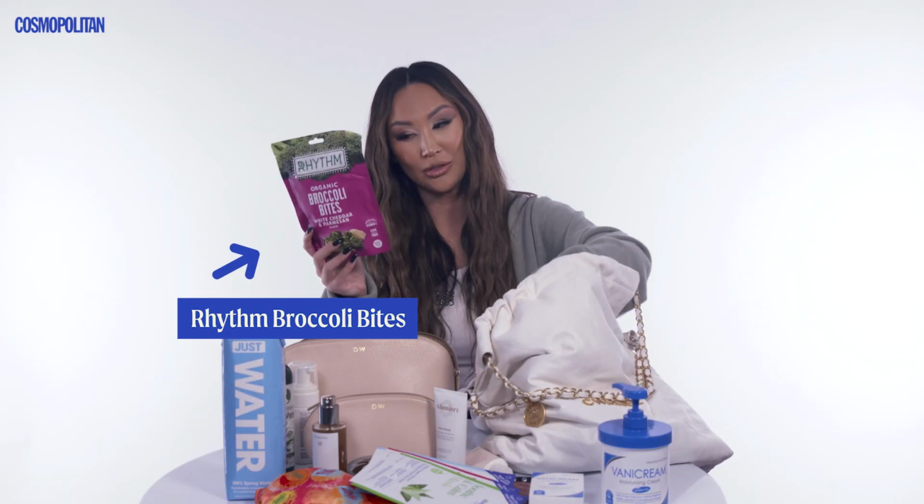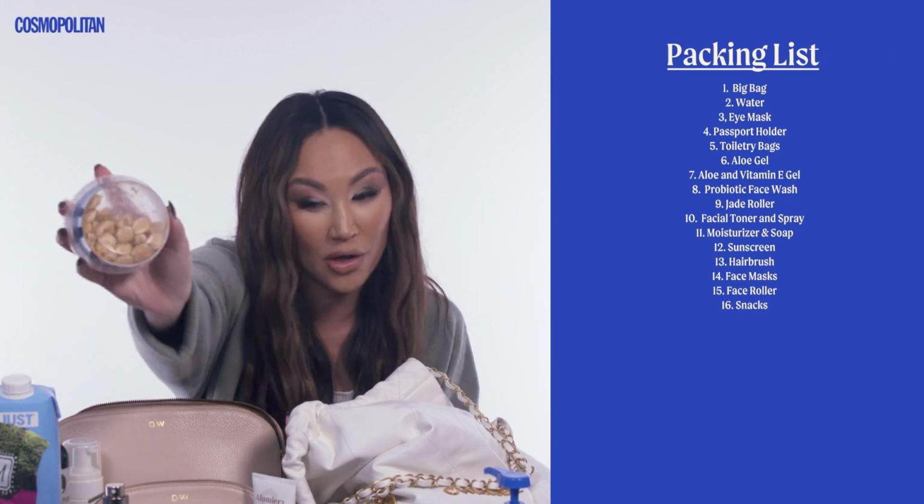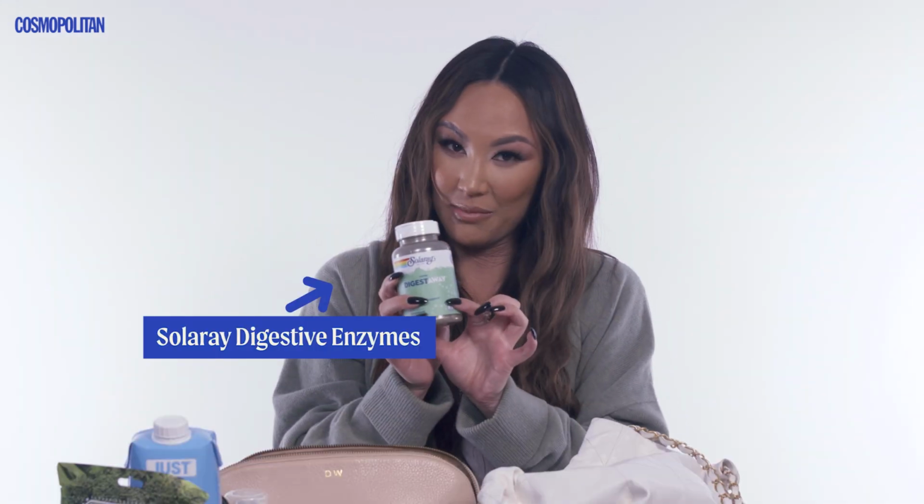Sometimes I'll bring hard-boiled eggs, which I didn't bring today, but I like these broccoli bites. They're air-dried broccoli bites, and I usually will bring some sort of nut. I usually try to eat only European nuts because American nuts are all genetically modified. So usually European nuts, Marcona almonds.